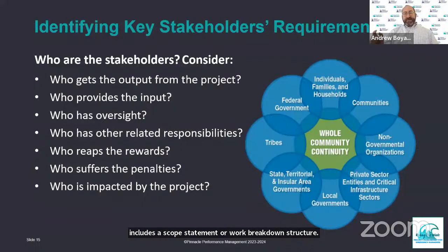Okay. So how do we get to a scope statement? Well, one of the first steps that we're going to take is to identify key stakeholder requirements. In order to do that, we need to know who those stakeholders are. You have the diagram here of that whole community as I talked about, so I'm not going to repeat that again. But we need to consider from that whole community who actually receives the output of that project.